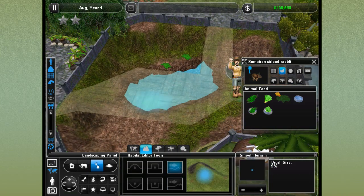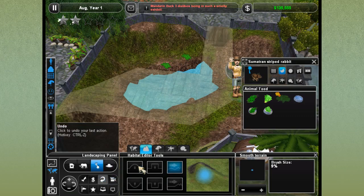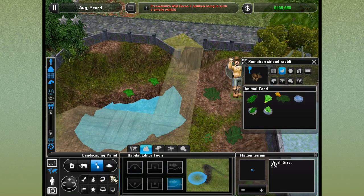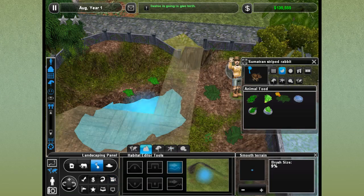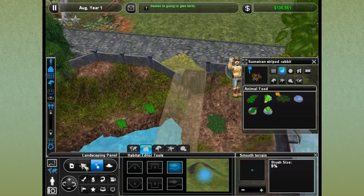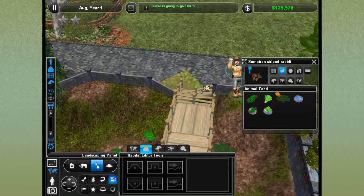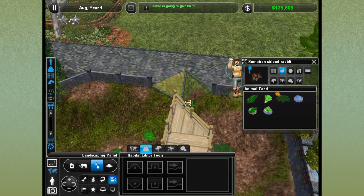Smooth that out a little bit, Intern, so that the edges aren't so rough. Good job. Nope. Ah, no way. Smooth, fix. Oh, Dashie's giving birth now too. Man, our wild horses are just doing fantastic. We're gonna have to take this out in turn.